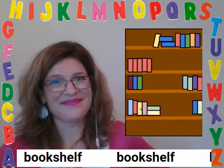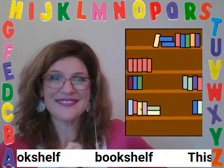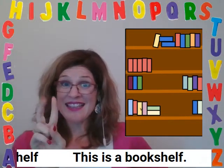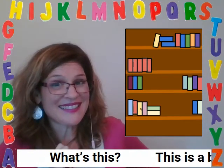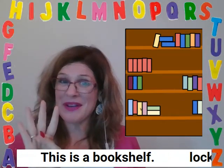Bookshelf, bookshelf, bookshelf. This is a bookshelf. What's this? This is a bookshelf.